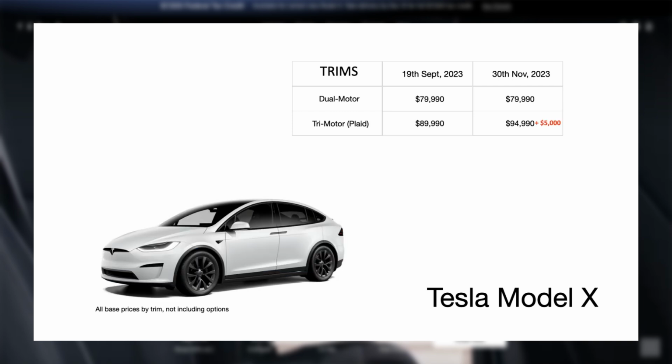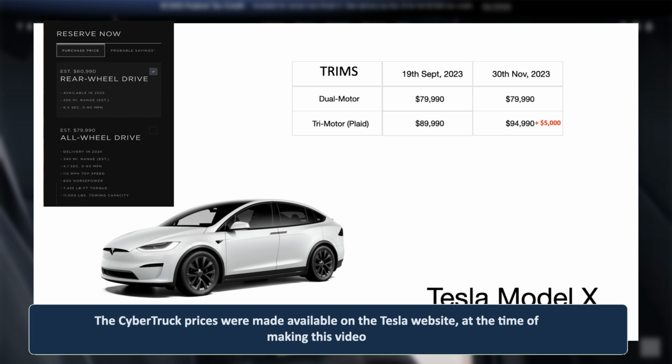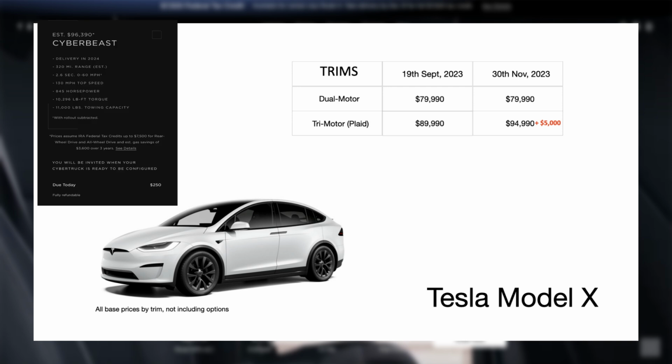The Model X dual motor all-wheel drive has the same price as on our last update. The Model X tri-motor all-wheel drive plaid has however seen an increase of $5,000 since and is currently priced at $94,990. The dual motor variant does qualify for the US federal tax credit as on date, and updates, if any, to that will have to be seen come Jan 1, 2024. So that summarizes the latest offers from Tesla on its 4 models. We do expect some significant developments from the availability of the Model 3 refresh and the Cybertruck. Do look for our future updates for the same.